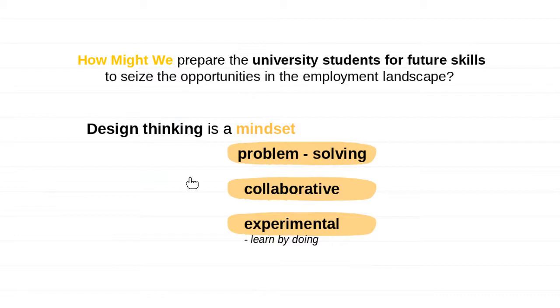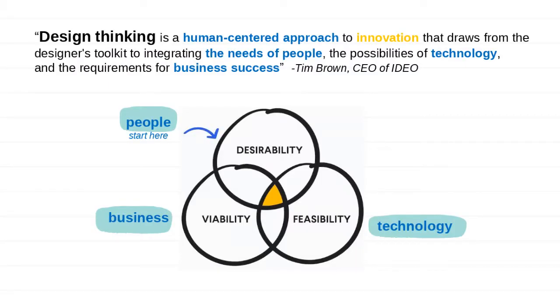Design thinking encourages active problem solving, collaborations and experimental learning. Students will learn by doing, and it encourages students to treat failures as opportunity for further improvement. Design thinking is a human-centered approach focusing on the needs of the user by integrating the feasibilities of technologies and viability of business to come up with innovative solutions.